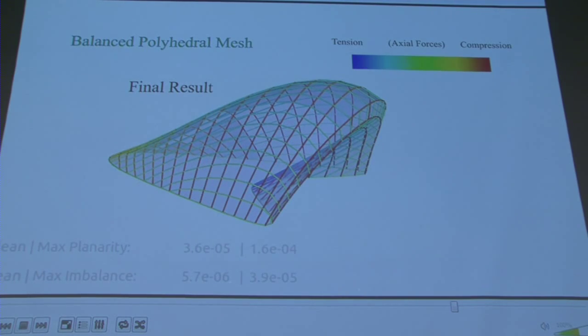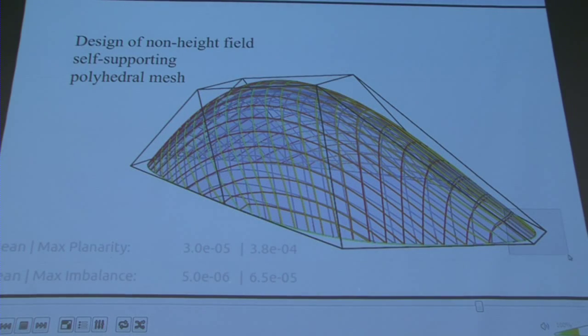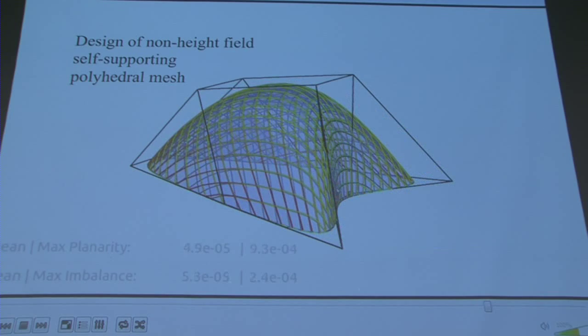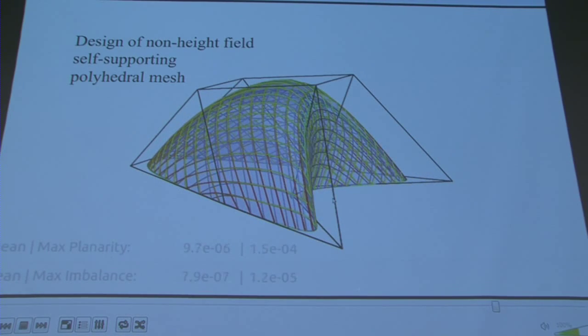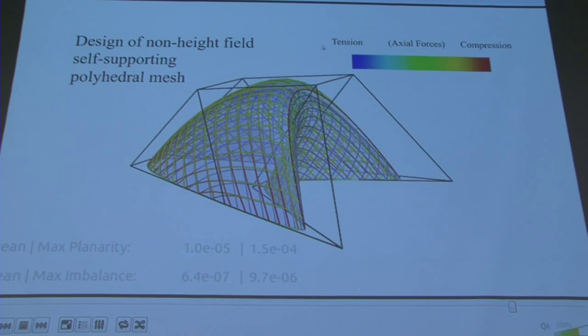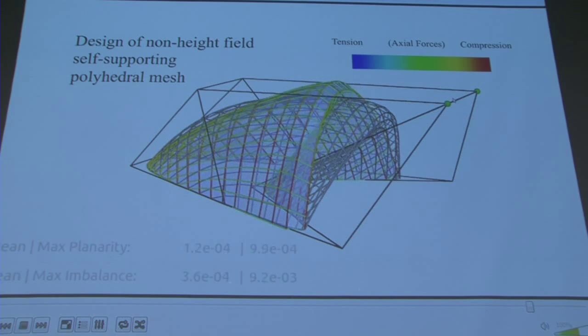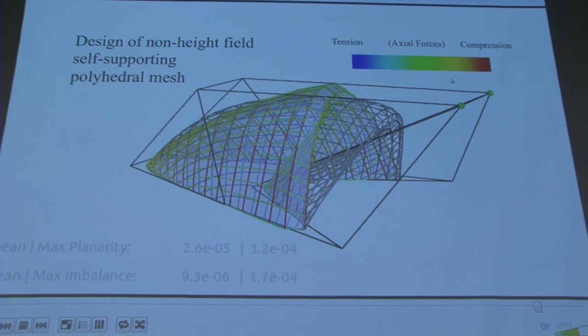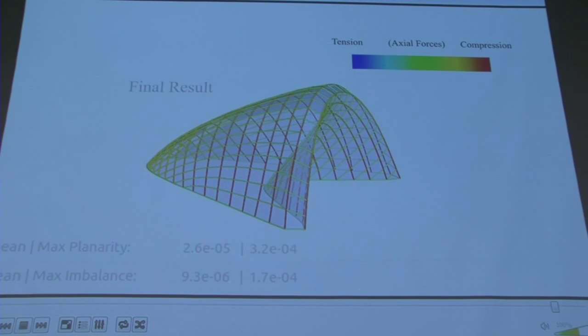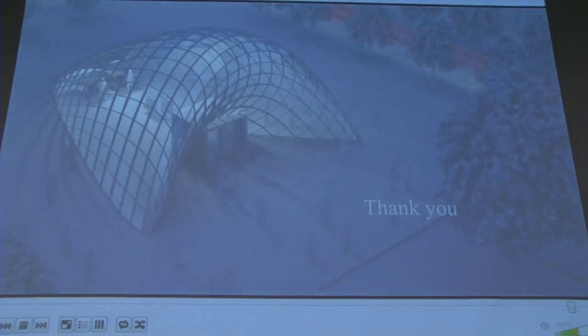However, it is of course possible to require as an additional constraint that these forces are all compressive, which means we get a self-supporting structure. And again, a structure with an overhanging part. And now let's make this experiment. The user tries to check whether this object can really lean forward, but it resists. It has to resist, because otherwise you would need tensile forces, and they are prohibited here. Yeah, and this is the final result and some rendering of it.